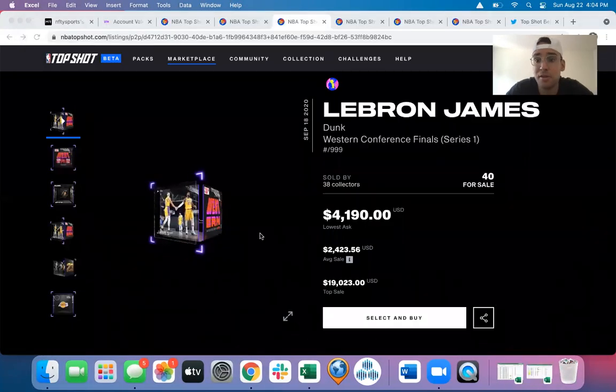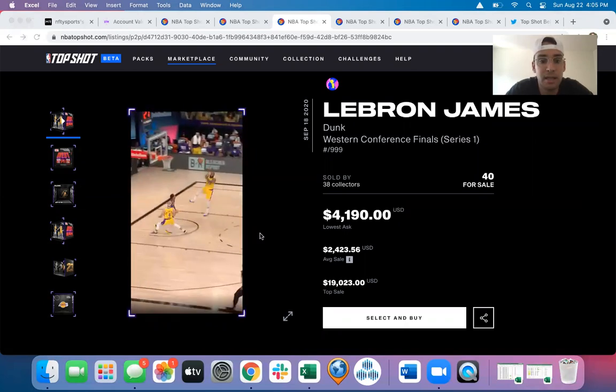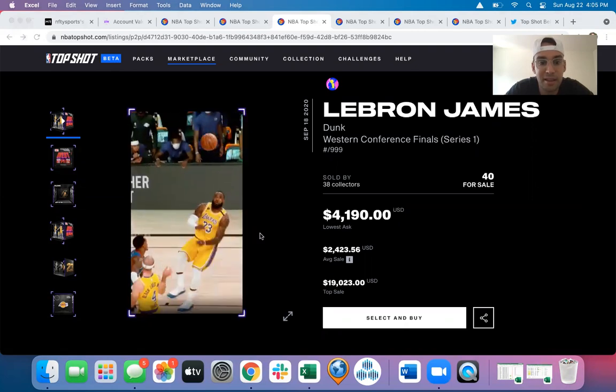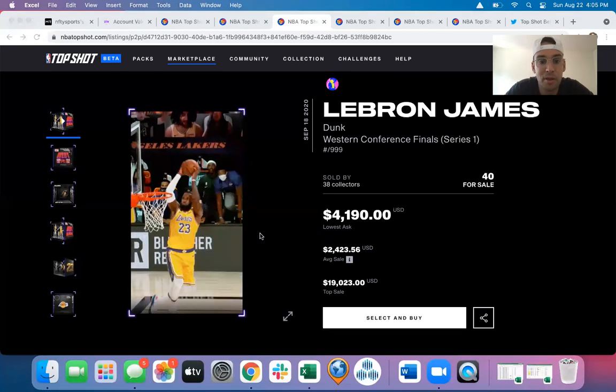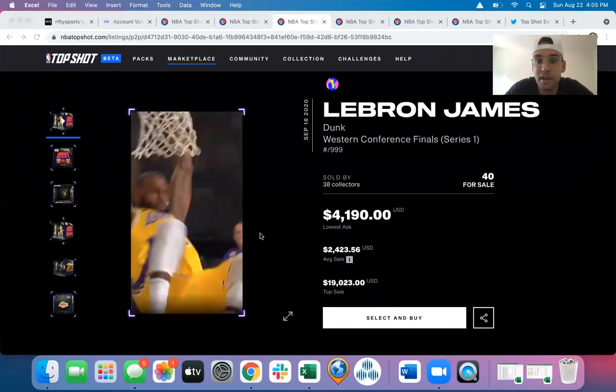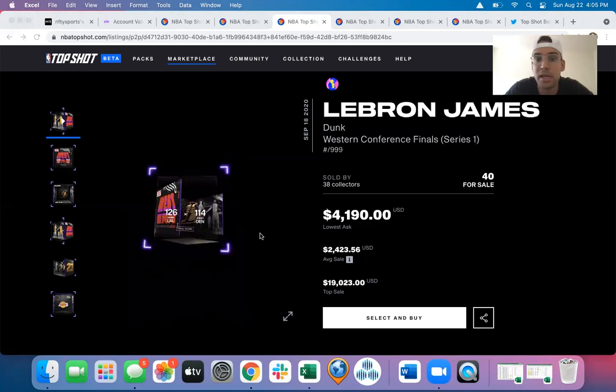moment. Alley-oop. They do the slowdown. They do like a different filter right here. If you take a look at it, watch the next frame on it here. There we go. That little filter with the slow-mo, that doesn't really happen often in that first in Series 1, right? So it's just one of the best moments to own for me.